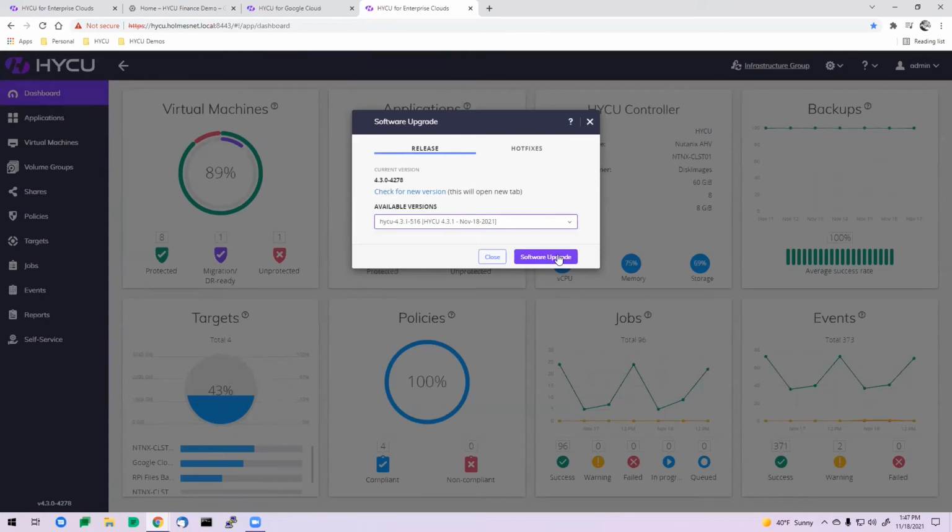My youngest son and I did it here in my home environment a couple months ago when 4.3.0 came out. It took about 7 minutes and 20 seconds, and it was all done. But what we do is 3 steps. Number 1, we deploy the brand new version as a VM. We'll take that disk image and deploy a VM in the environment.